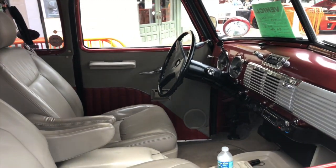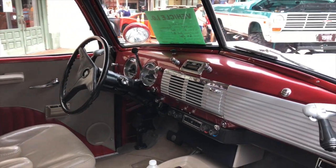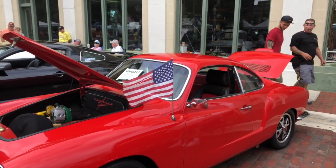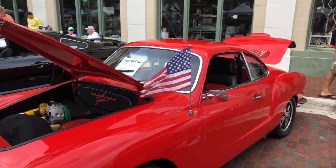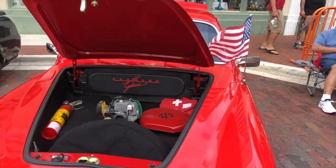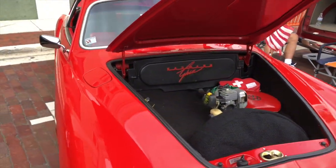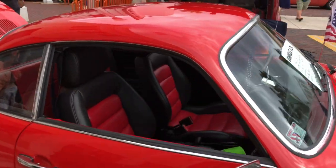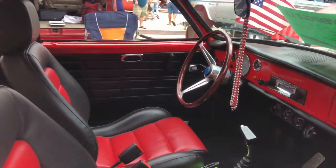Nice interior. Dashboard looks original. Seats redone. Moonwalker? No. 1971. I don't even think I got that one. What is that? Diamonds Are Forever. There we go. We got a winner. Diamonds Are Forever. Nicely done interior.